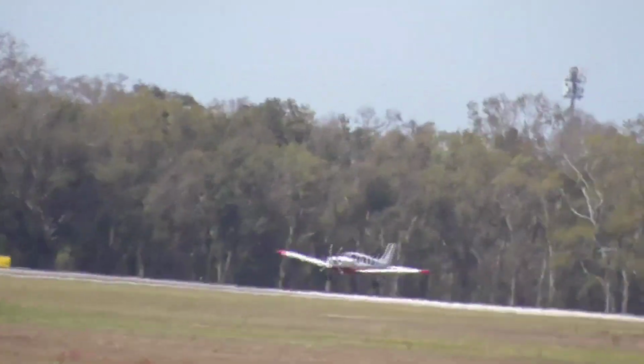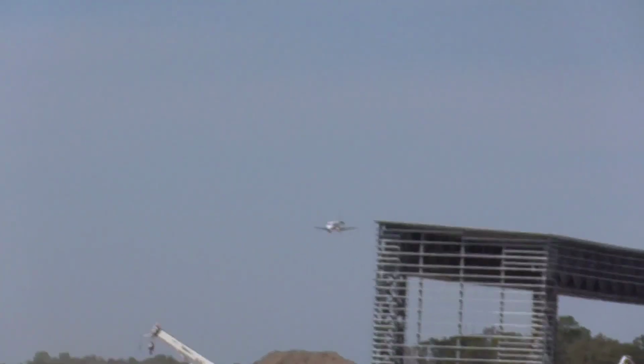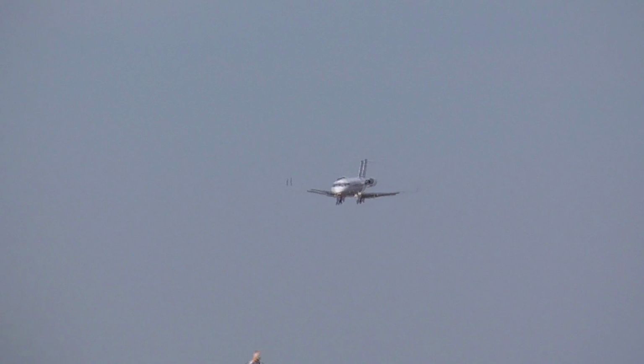Here comes a plane coming in. That's one of those small ones. All right, guys, there's one coming in. That's a United Express that came in from IAH, which I think is Houston.